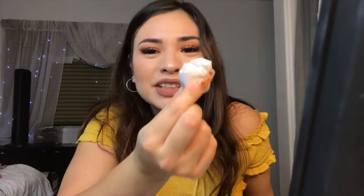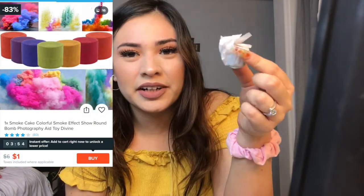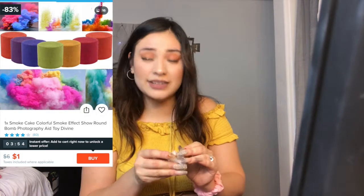Okay. The next item I got is... What the heck? Look at this crap! What the heck? It's literally the size of my finger. Wow. I thought it was going to be a big old thing that you throw on the floor and it just makes a splash of smoke or something. What? Okay, so I'm going to have to try this out in a different clip so I can try it outside or something. So that's how it looks. It's supposed to be purple, I think.